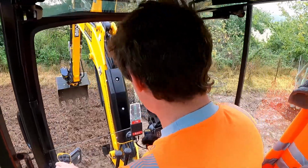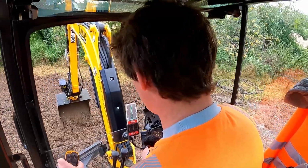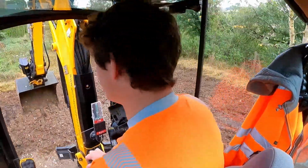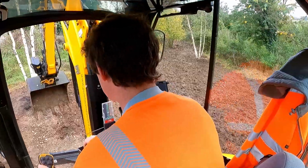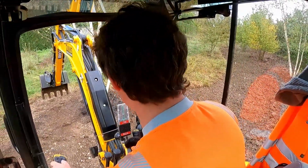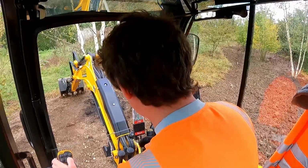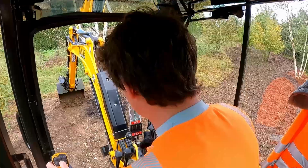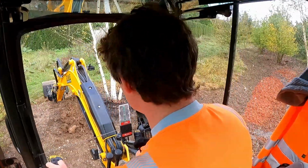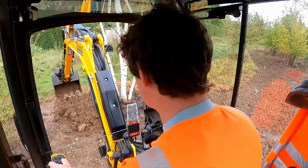But we are out of control of the weather, so we've had to come up with another game plan, a way around this. Still trying to get this hydroseeded for the end of October. That is still the plan, and a target that we're really keen to meet. But we're going to have to take a slightly different approach to getting this ground prepped.